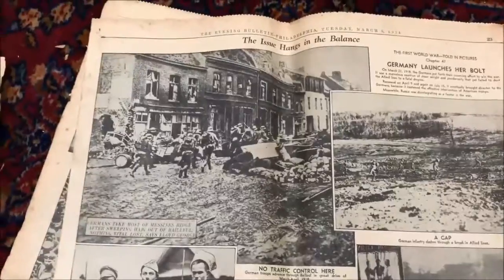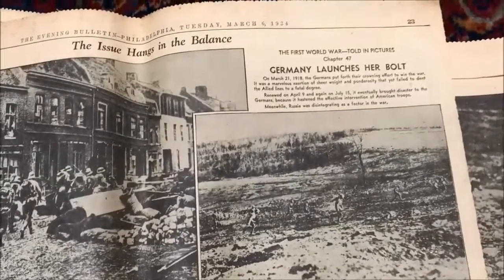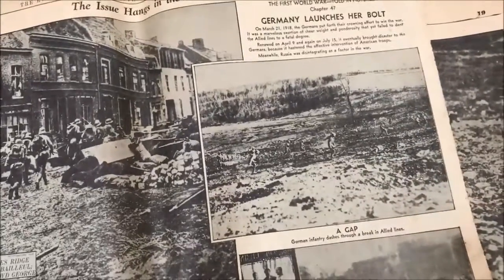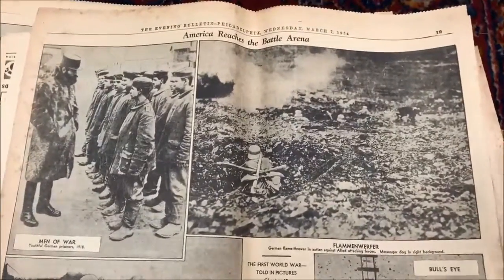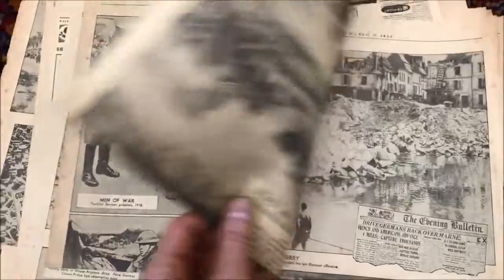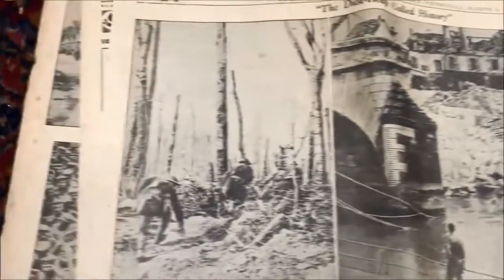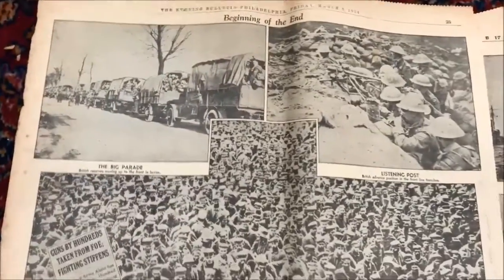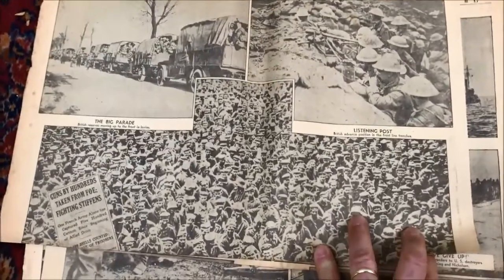Just incredible stories, incredible pictures. The issue hangs in the balance. The difficult years of the war becoming entrenched. Germany launches her bolt. About March 21st, 1918, when Germany was trying to push to win. America reaches the battle arena. These are roughly in chronological order. Dust heap called history. A raid, more burnt out forests, burnt out cities. Beginning of the end, and now we start getting toward the end of the war, and they're talking about how we actually achieved victory.